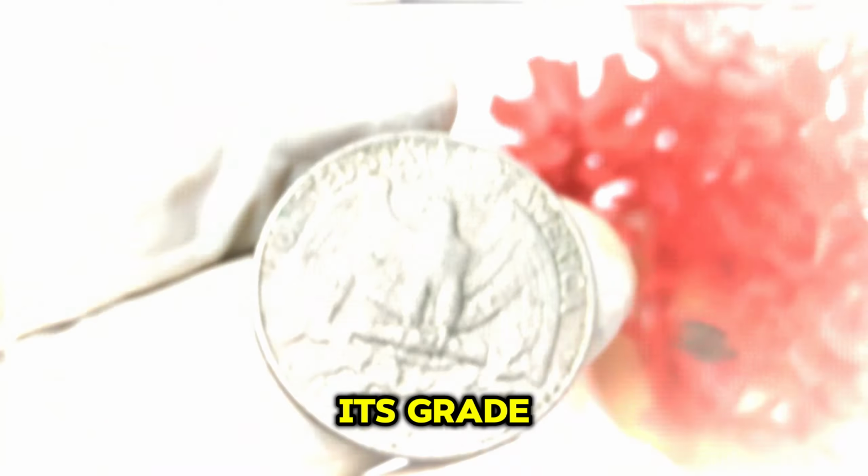What sets the 1993 P Washington quarter apart is its rarity and demand among collectors. Over the years, its value has significantly appreciated, reaching an impressive $52,000 in today's market. This increase in value is often driven by scarcity, collector interest, and the overall condition of the coin. Minting errors: coins with minting errors, such as double strikes or off-center strikes, can significantly increase their value. Condition: the condition or grade of the coin, ranging from circulated to uncirculated, plays a crucial role in determining its worth. Collector demand: the level of demand among collectors for specific coins can drive prices up, especially for coins with limited availability.